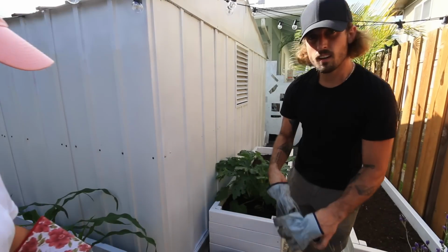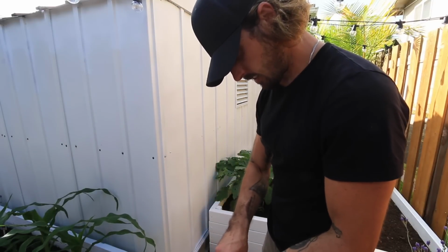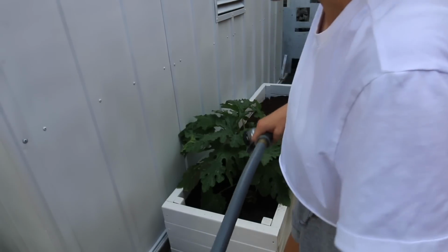We're gonna get her watered and hopefully she transports. Whatever. Got a PhD in plant surgery. I'm out. Okay, I'm gonna water her.